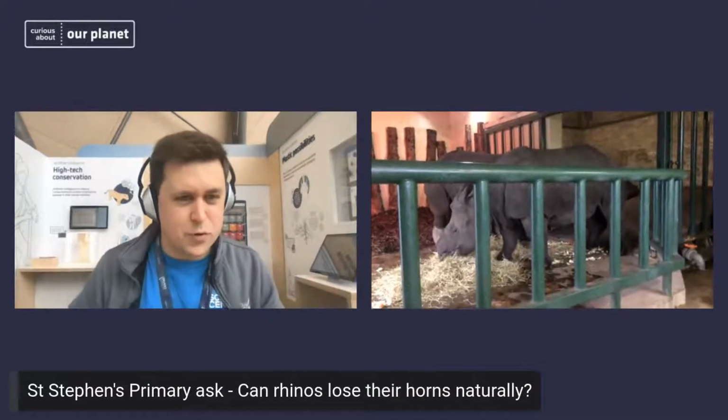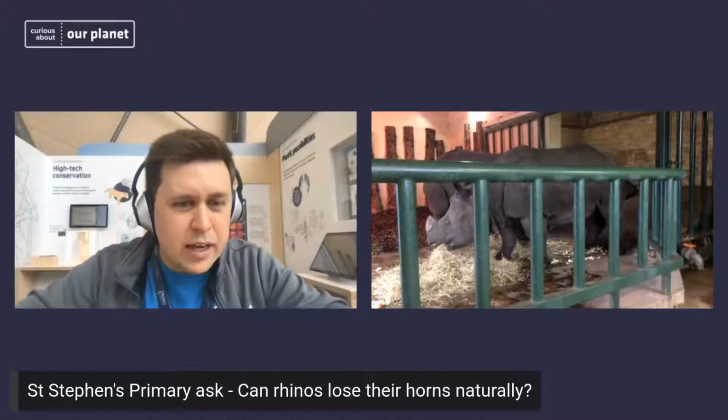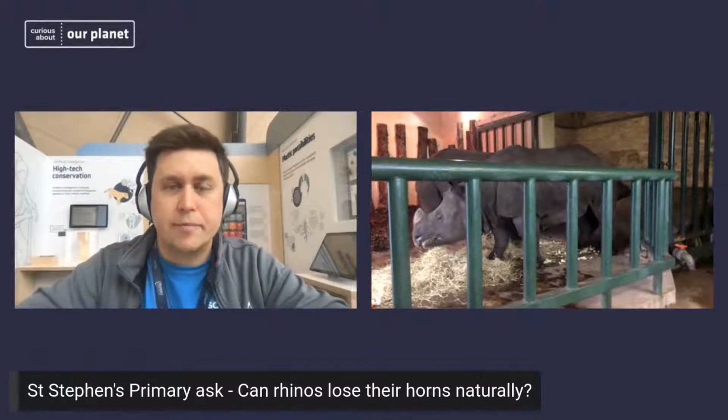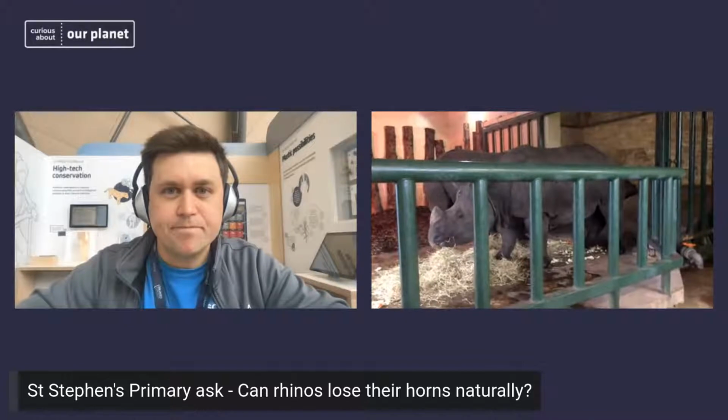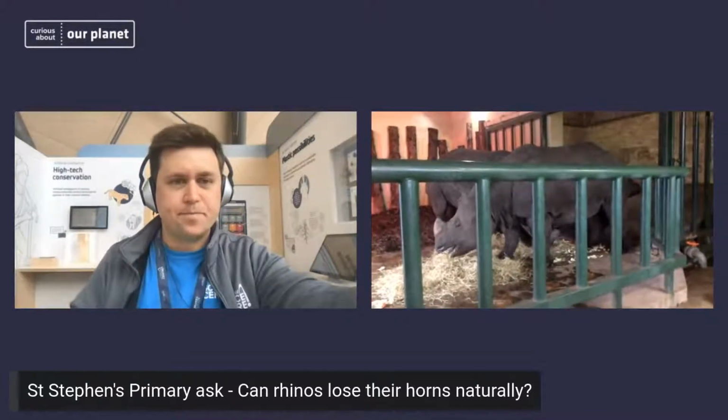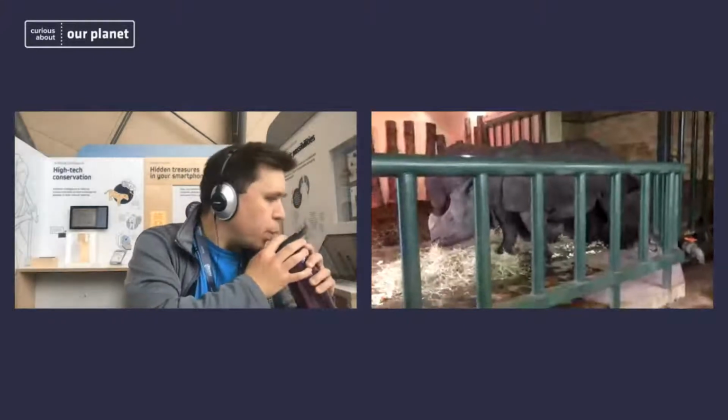Oh yeah, excellent. So we've got St. Stephen's Primary, and they ask, can rhinos lose their horns naturally? So rhino horns don't tend to fall off like deer antlers or anything like that.